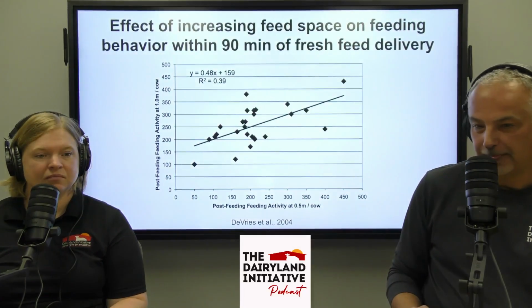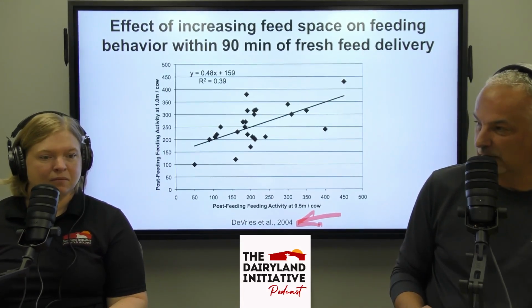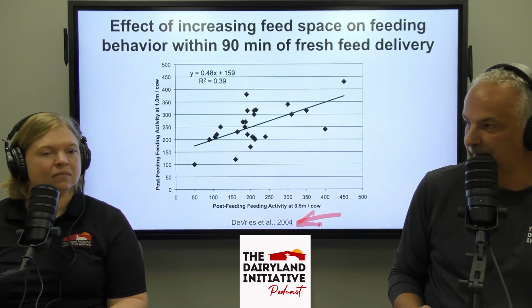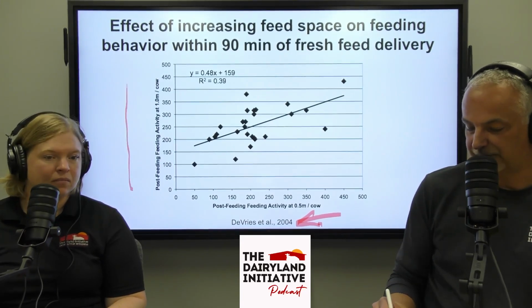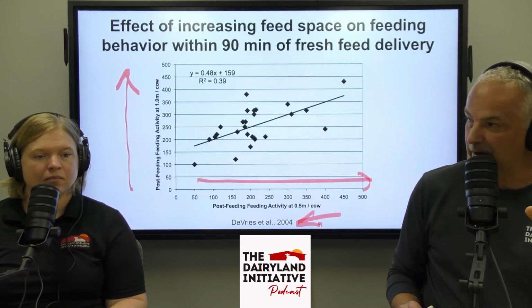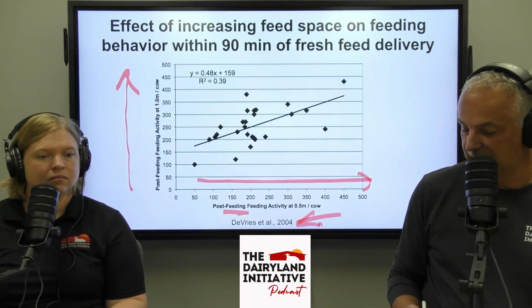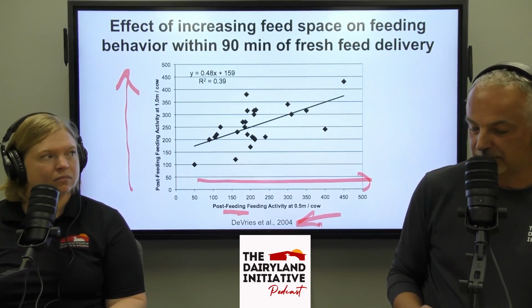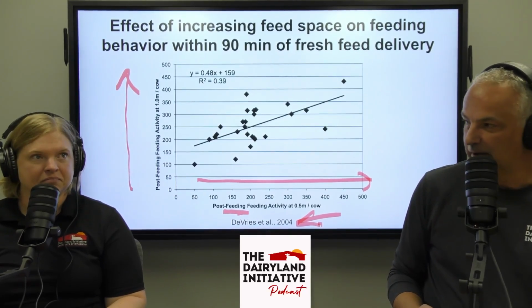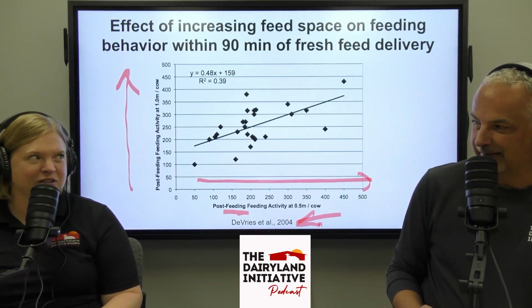Our growing concern was, what about the cows that don't get access to that fresh feed? And so it went all the way here to 2004. This is Trevor DeVries's work, looking at some new technology that could measure bunk activity. So these numbers represent feed space hits as the cow put her head over the bunk. So we've got feeding activity at 0.5 meter per cow versus 1 meter per cow, which in imperial we're basically talking about 24 inches and 48 inches.